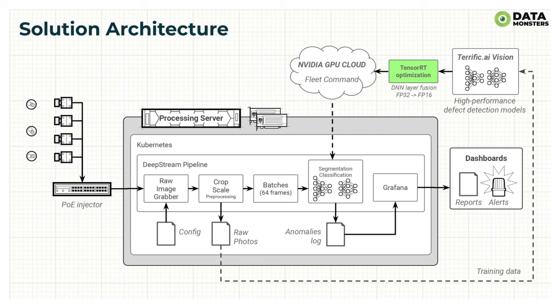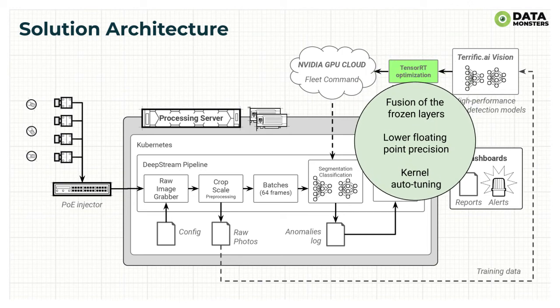TensorRT basically does several things. Let's say we use the TensorFlow framework for deep learning models. TensorFlow creates a computational graph, the sequence of neural network layers. While training, the graph is used to update neurons via forward and backward propagation. After you finish training, the neurons won't change anymore, and the model is what's called frozen.